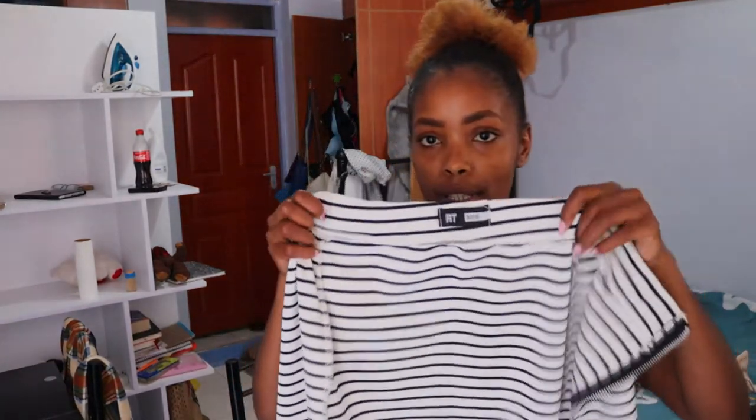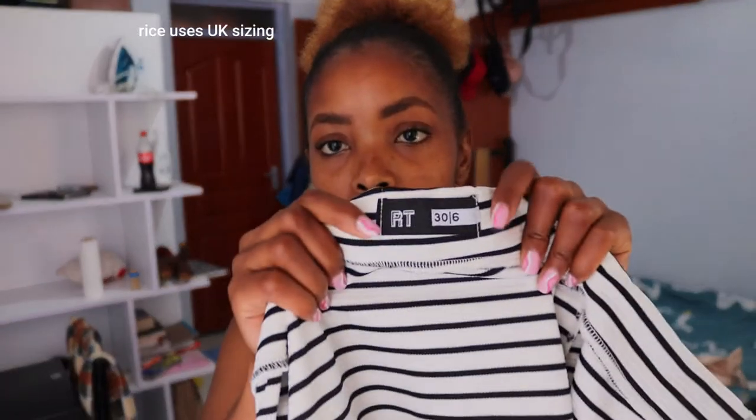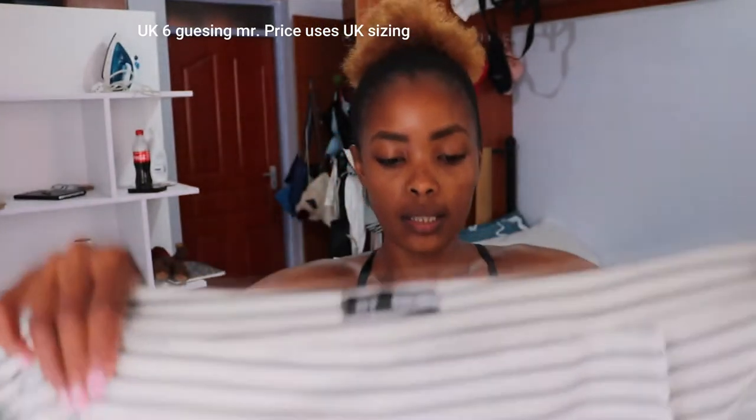Oh, skirt number two is this one. This one I bought in Mr Price and it's a size 6 as well, and luckily this one fits.